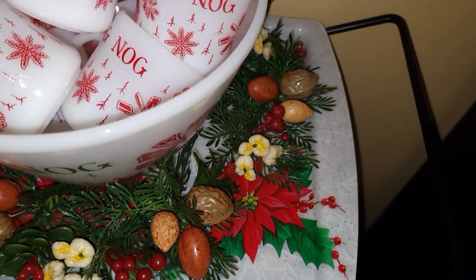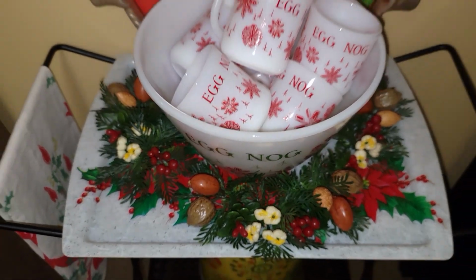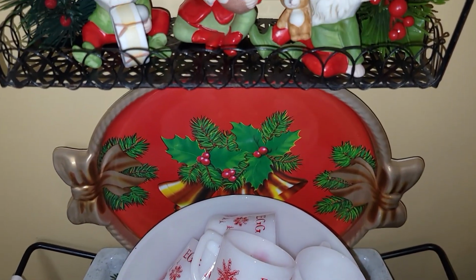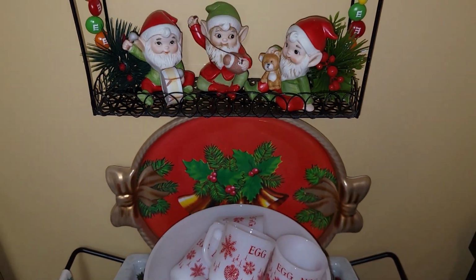There's the poinsettia pattern, and I know I'm kind of covering it up with my nutty candle ring pieces. But I just love that look. And I just found this tray at the Goodwill. I like the old plastic trays.